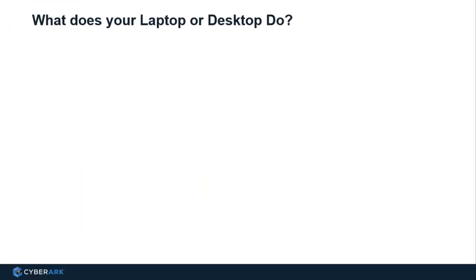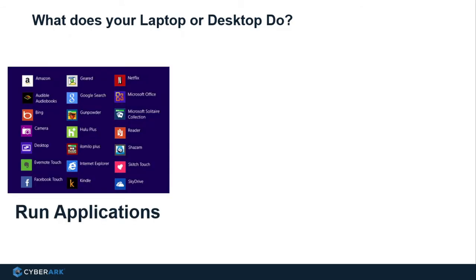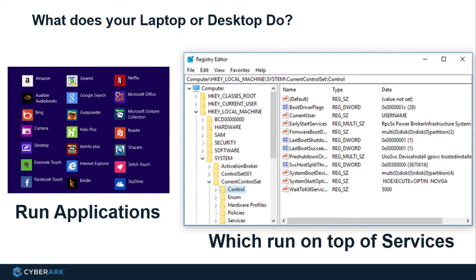The word local admin sounds boring, but becomes exciting when you realize how much it matters. Let's start with a simple question: what does your laptop or workstation do? Seems like a silly question, but it runs applications. These applications run by making calls to the underlying services running on your OS. These low level settings are the backbone of your computer. Luckily, as a user, we don't have to look at them all that often.